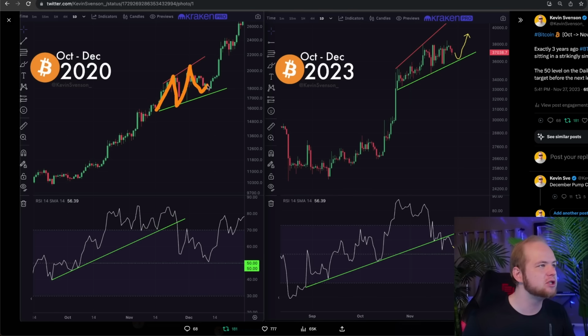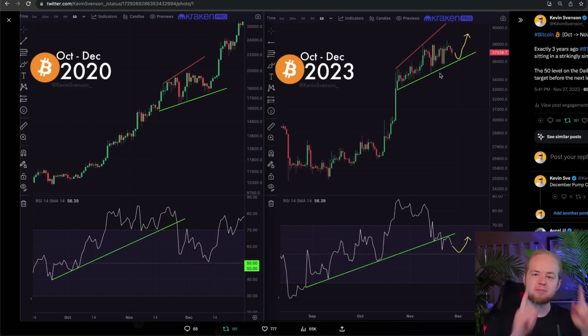rising broadening wedge where then we break out. And now Bitcoin, impulse up, rising broadening wedge. And so we're going to be talking about the pattern that nobody is seeing in today's video.